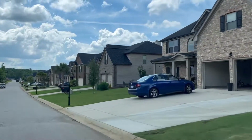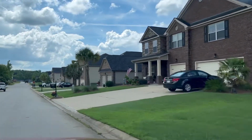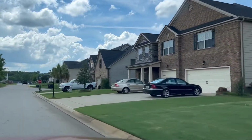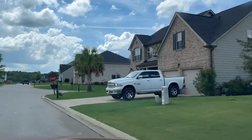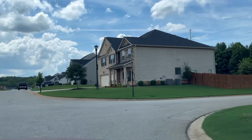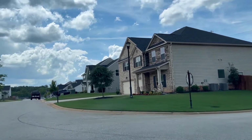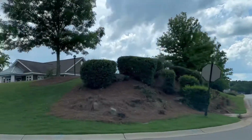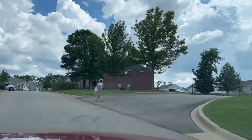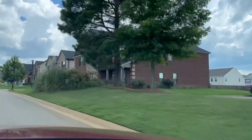The homes in this neighborhood tend to range from the mid-300s to the mid-500s. You can find some outliers a little bit cheaper than the mid-300s or a little more expensive than the mid-500s, but overall, that generally tends to be the price range for this neighborhood. These homes are built by D.R. Horton. The neighborhood has a resort-style pool, a playground, a clubhouse, as well as a catch-and-release fishing pond, which is kind of cool, and not something we commonly see in neighborhoods.